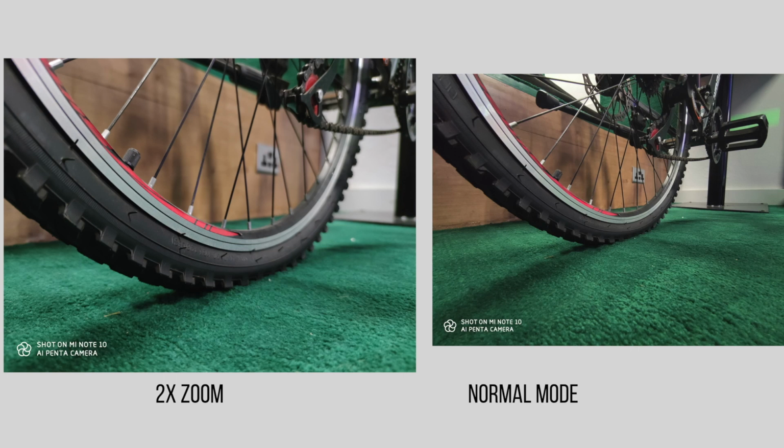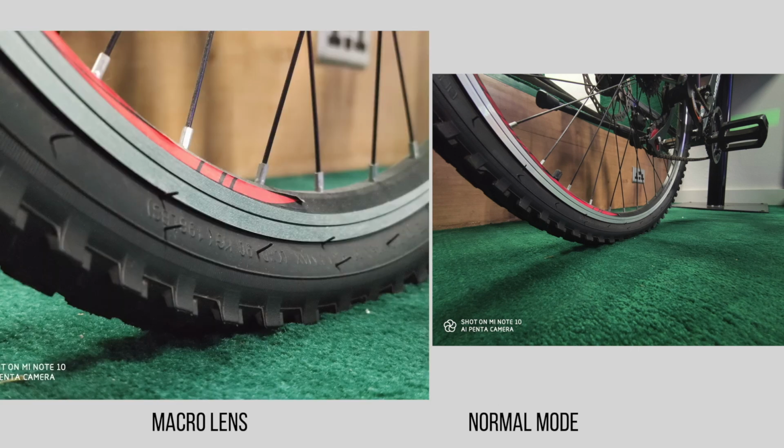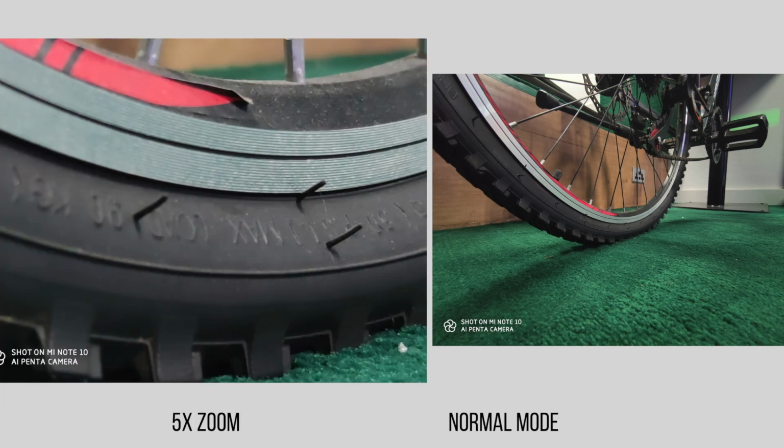But moving away from that to other cameras, so you have the 2x zoom, which is really nice. You have the macro lens. It's a 2 MP camera, but it does a really good job, guys. And yeah, you also have the 5x optical zoom, although I think you should only use this in good lighting condition, because in low lights, the pictures have a lot of noise, which is also expected.